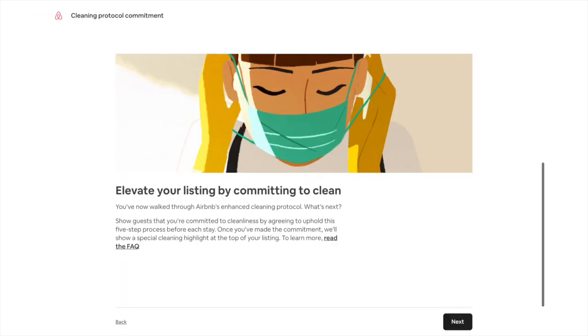And what you get in the end, they say, okay, you've gone through this enhanced cleaning protocol. What's next? Well, if you want to, you can go one step further after the quiz. You can commit to cleanliness. That's what we've seen in the beginning, right? If you commit to cleanliness, I mean you commit to cleaning your listing, your property, each and every time, following these very guidelines we've seen.